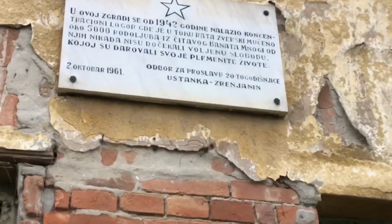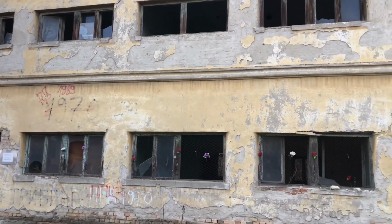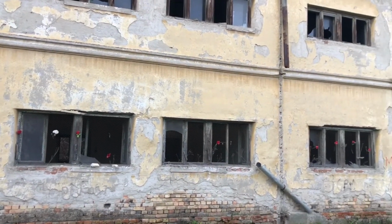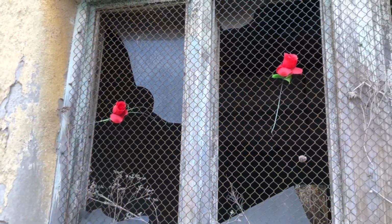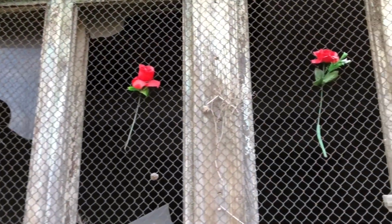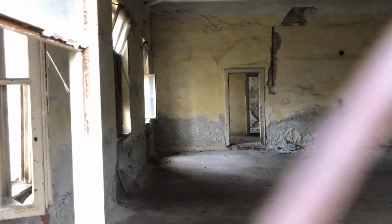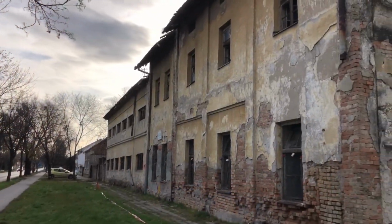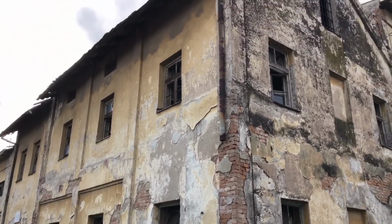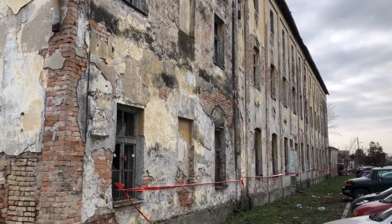In this building from 1942, there was a concentration camp where people were tortured. 5,000 people from all of the Banat. Most of them never even lived. I mean, they died.